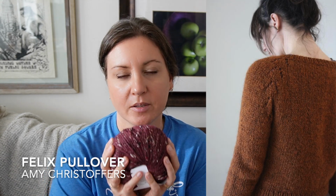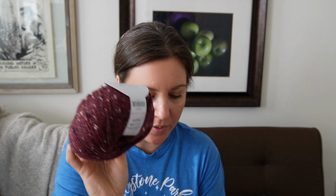And this is going to be a Felix sweater. So I need to get this done in the next 2 months. I feel like the Felix knits up pretty quickly. So once I have my no frills finished off with the sleeves, this will be the next sweater that I cast on. I'm kind of excited to see how that one turns out. So this is going to be the next garment.